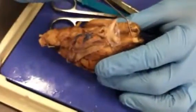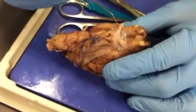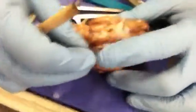So there's the olfactory bulb and the olfactory tract. So there's your first cranial nerve. There's the optic nerve right there, your second. Then the pituitary was sitting right here, but we had to cut that off. Okay, just move that over to the side.